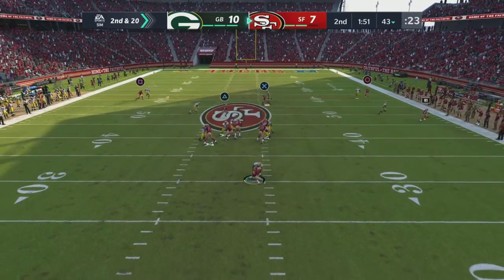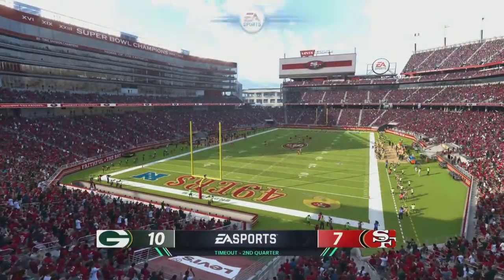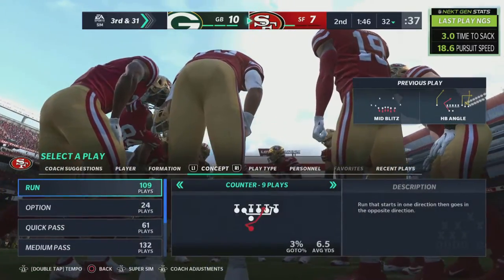Throwing on second and long. Garoppolo. And the pressure gets to him again. Now San Francisco going to call their second timeout as he'll talk it over here before what will be an important third down.